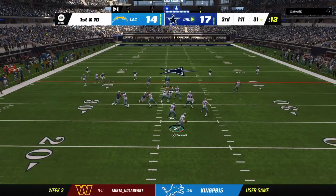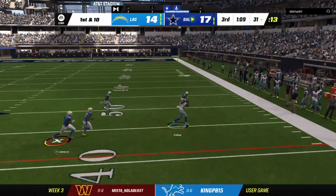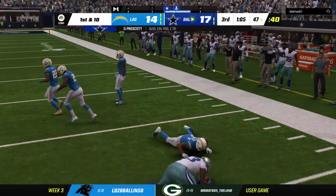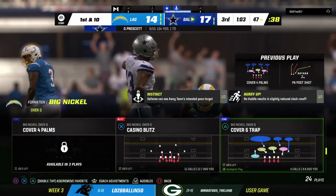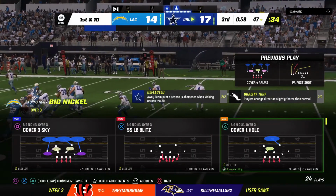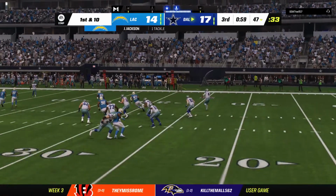Off play action to Elliott. Here's Prescott. They'll roll him out right. Got an open man. It's Michael Gallup. And able to get this one across the 45 before he's brought down. That play going for 16 yards to start the drive. First down.